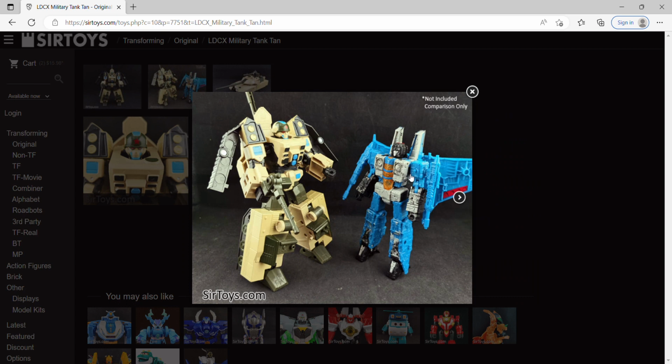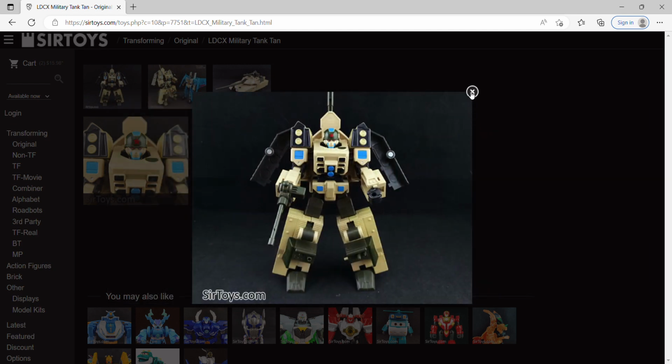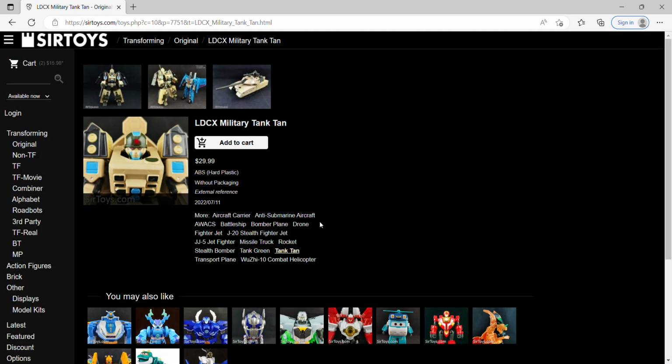Voyager class figure. It's probably the same size as the other one. But yeah, I quite like that robot mode. Doesn't look like there's a lot of kibble on him either. And again, it's a really nice tank mode. That's pretty good, actually. I quite like that. That's another good one. Okay, got only two left to go.